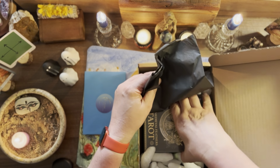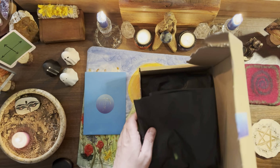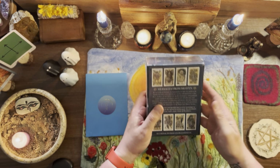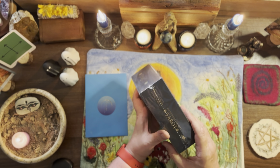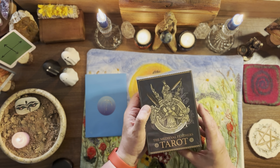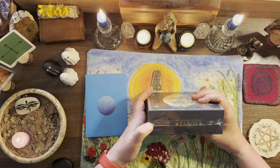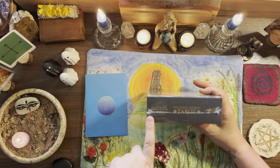try not to set the place on fire. And I really love the look of it from what I have seen. It's also from a creator who I very much admire. It's a Blue Angel tarot deck. I'm trying to get his name, I don't want to say it wrong. The artwork is Alejandro Rozan.